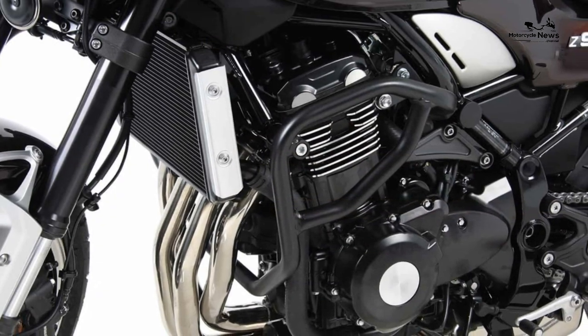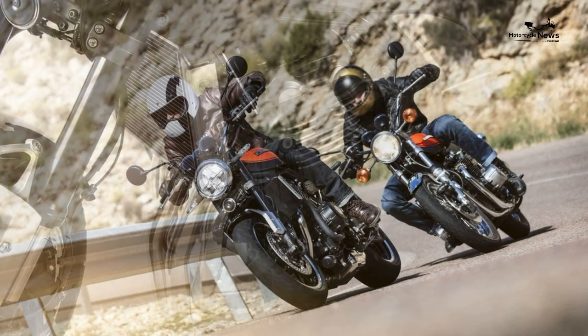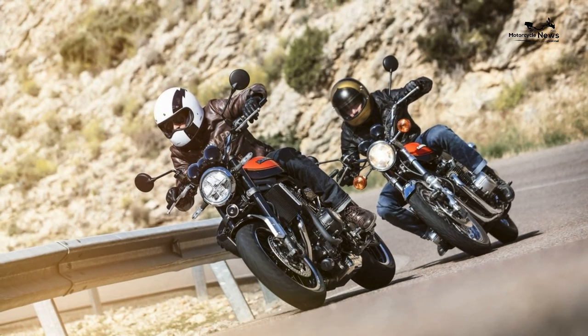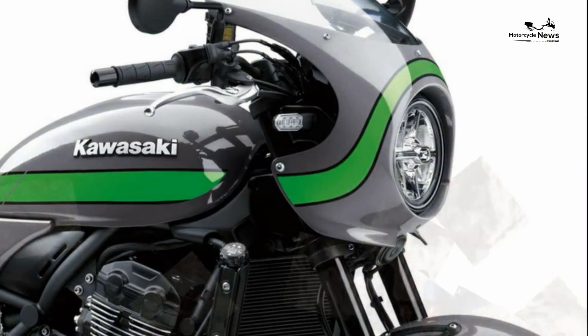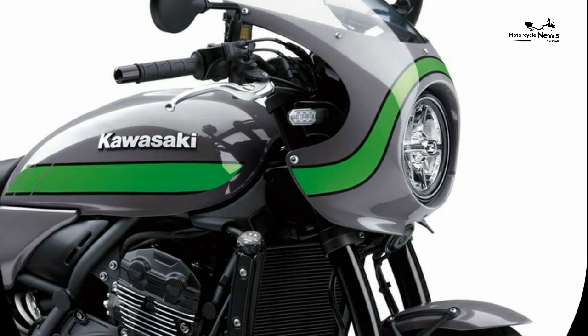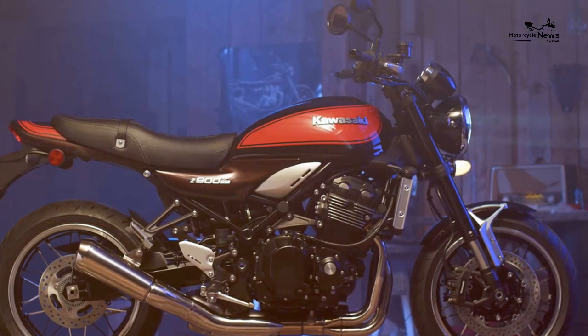Front brake 2x300 mm discs with four-piston monobloc radial caliper, ABS. Rear brake 250 mm single disc with single-piston caliper. Front tire size 180/55x17. Rear tire size 120/70x17.